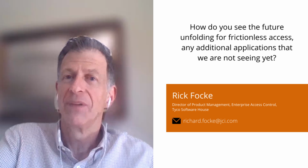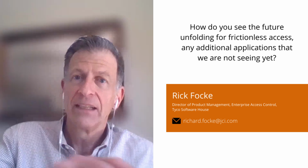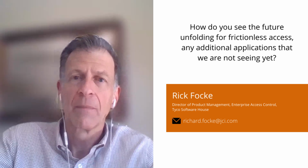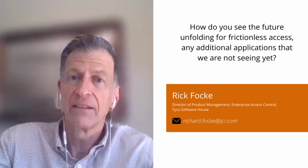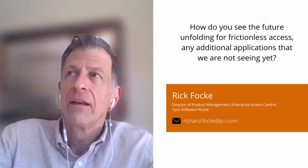How do you see the future unfolding for frictionless access? Any other additional applications that we're not seeing yet? Oh yeah, the future's bright. We have tailgating coming out. In fact, tailgating detection with different alarms. Also ties into the access control to prevent access in various situations.